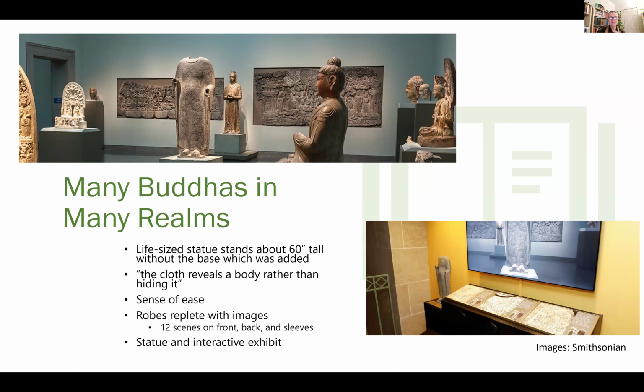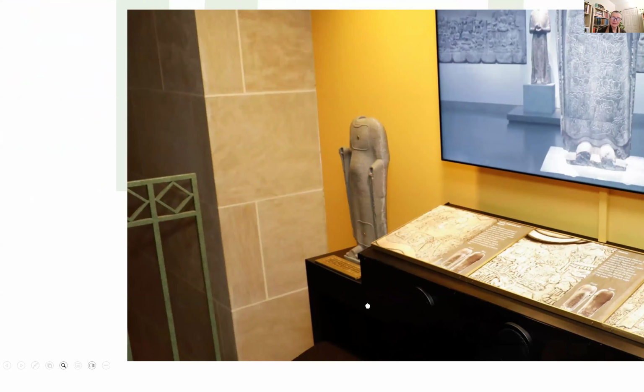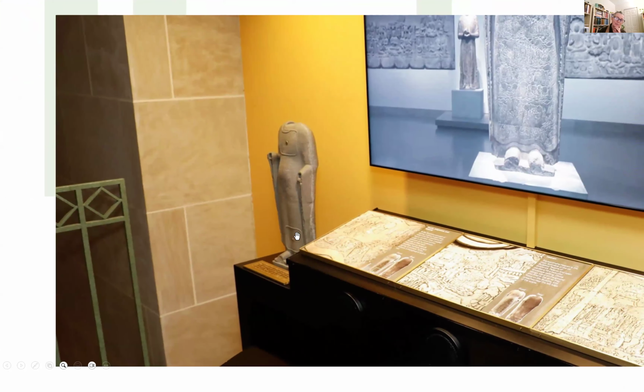But as I said in the recording, there is this very beautiful sense of ease in the piece, and it is replete with images. What's fascinating to me, and I don't know whether they intended this or not, is that there's the statue that stands in the center of the ancient Chinese art room. And then a couple floors down, in the other building, I believe, in the Sackler building, there is an interactive display. They have a little tiny Buddha, I'll make it bigger here so you can see, that they made a replica of, and you can touch different parts of the Buddha, and the interactive display will tell you what's carved there, what we think that particular picture is supposed to represent.